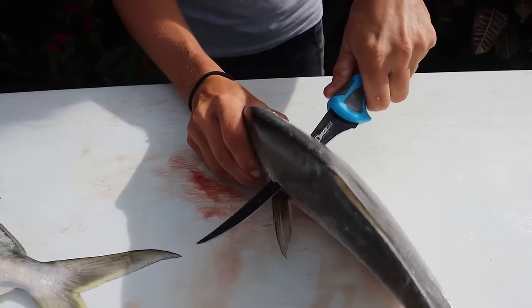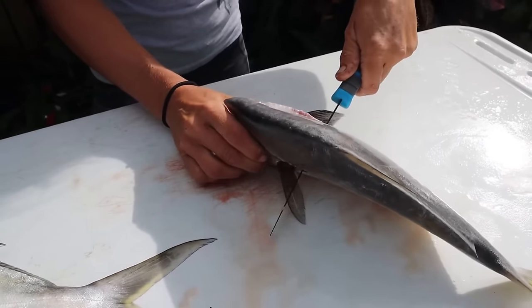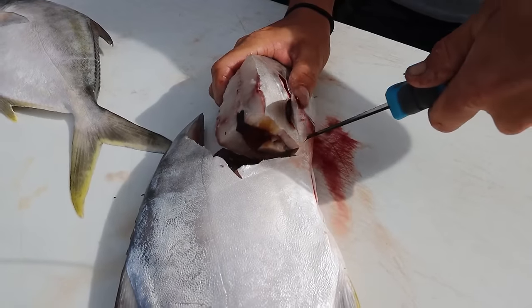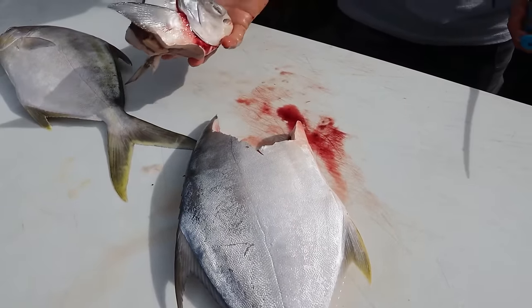Basically what you're doing is outlining around his head and then going up where the pec fins are, around the pec fins, and then coming back up and basically making a U. So you just knock the head out like so, and that's out of the way.